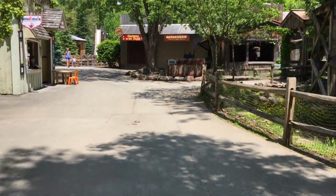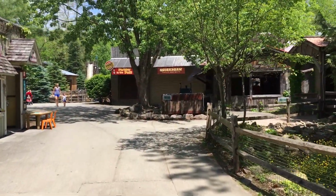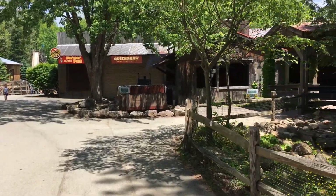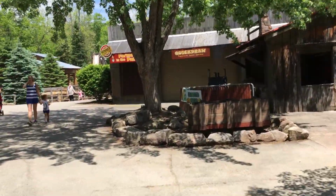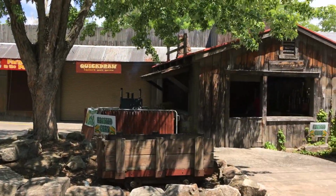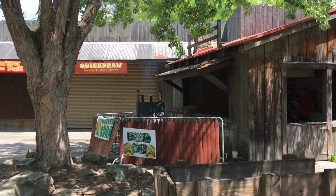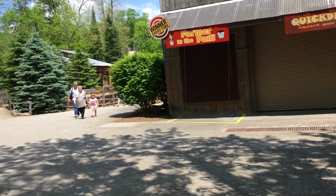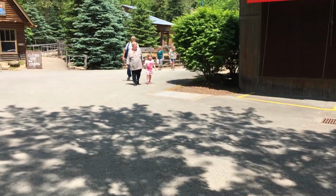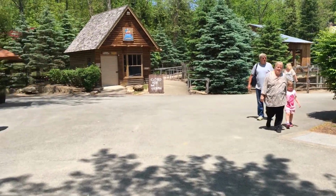So if you're traveling through the western Pennsylvania area and you have small kids, this is the park to take them to. They'll have lots and lots of fun here. Plus, there are a lot of other parks in the southern Pennsylvania area as well, so you certainly could make a whole vacation out of coming to this part of the country.